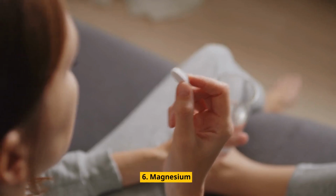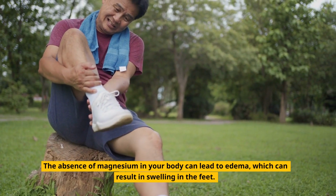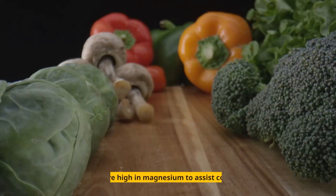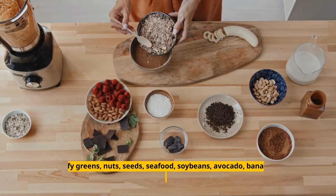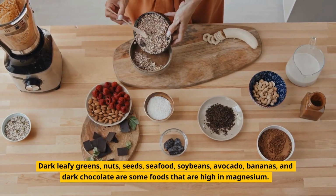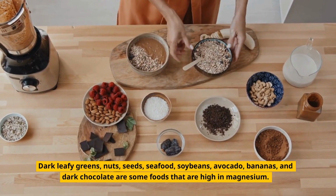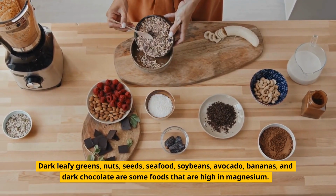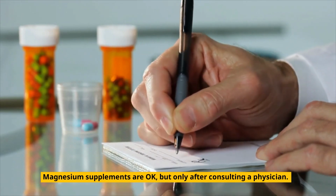6. Magnesium. The absence of magnesium in your body can lead to edema, which can result in swelling in the feet. Eat meals that are high in magnesium to assist combat this issue. Dark leafy greens, nuts, seeds, seafood, soybeans, avocado, bananas, and dark chocolate are some foods that are high in magnesium. Magnesium supplements are okay, but only after consulting a physician.